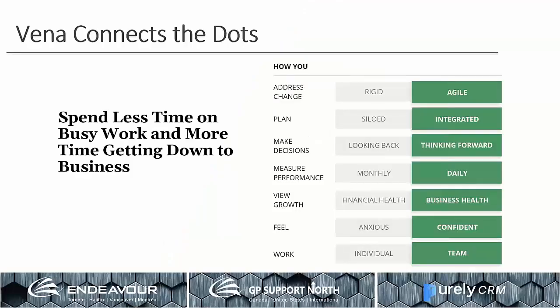So I'm going to take a couple minutes now just to run through some slides to really set the stage before we dive into the actual Vena platform with Neil. So looking at this one, how Vena connects the dots. Right now, as you can imagine, a lot of companies are really running into challenges when it comes to their budgeting cycle. A lot of those existing processes can be very manual, very time consuming.